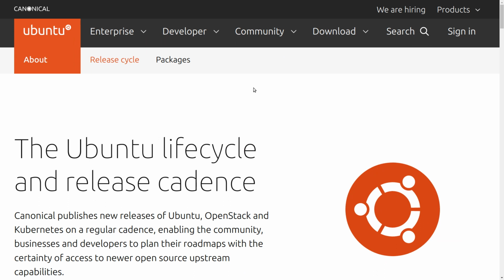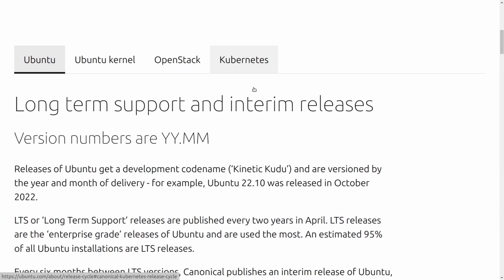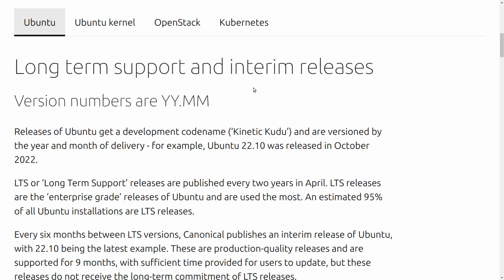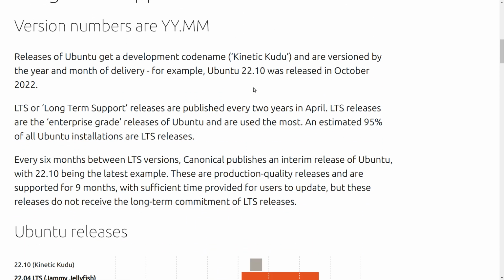The Ubuntu lifecycle and release cadence is a mystery wrapped up in a conundrum for a lot of people. And it's just because they usually have so much going at once. They have the long-term support releases that they do every 2 years, and it's usually an even year. So right now, the current long-term support release is 22.04. But every 6 months, they come out with a new one. So the current interim release is 22.10, which is apparently running the 5.19 kernel.